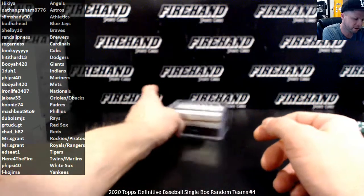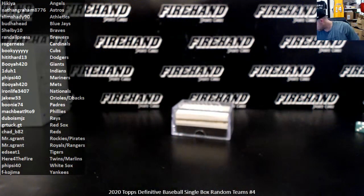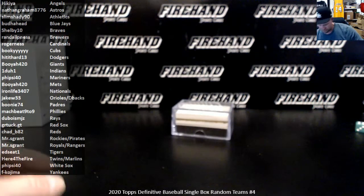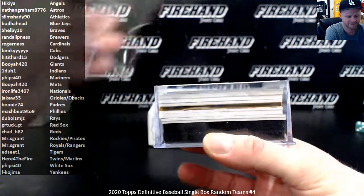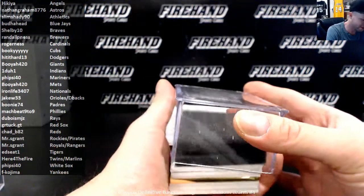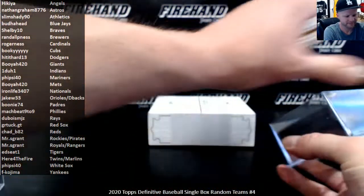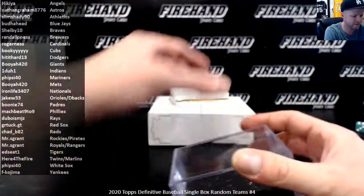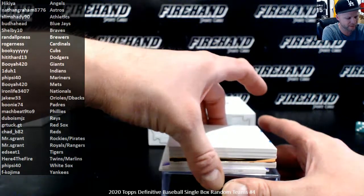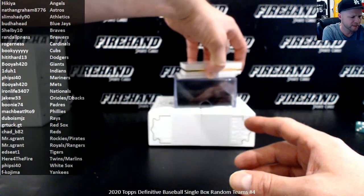Would not have them on our list if there wasn't any of them in the break or in the product. There are some kind of Marlin cards in here. I think there's actually some Stanton cards and some former Marlin cards. Memorabilia hits of Stanton. That kind of stuff.